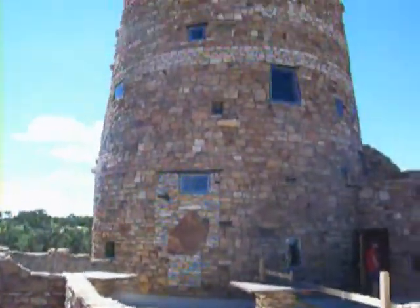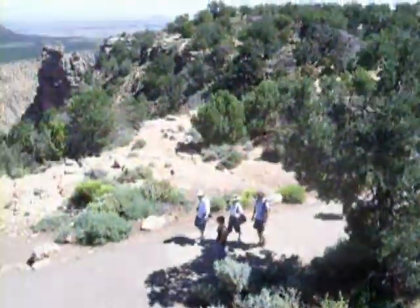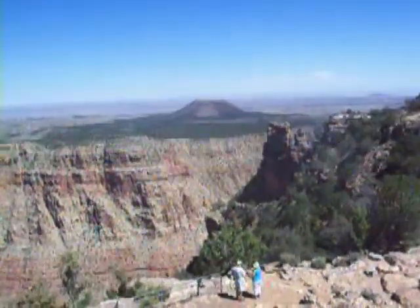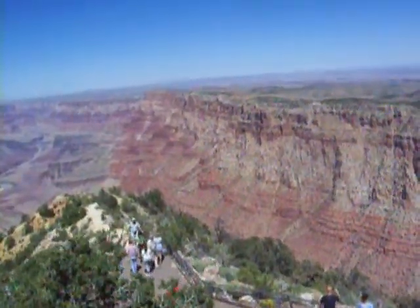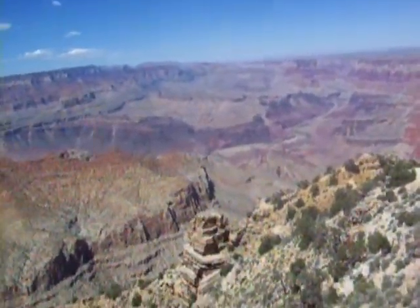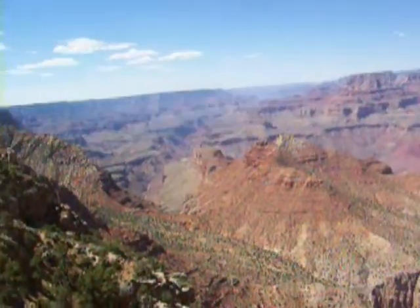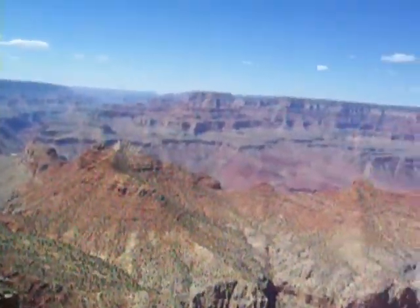Okay, we're on the very east end of the canyon here. Observation tower. Still doing some construction on it. And we're on the observation deck. Just doing a little walk around here. And that's looking west.